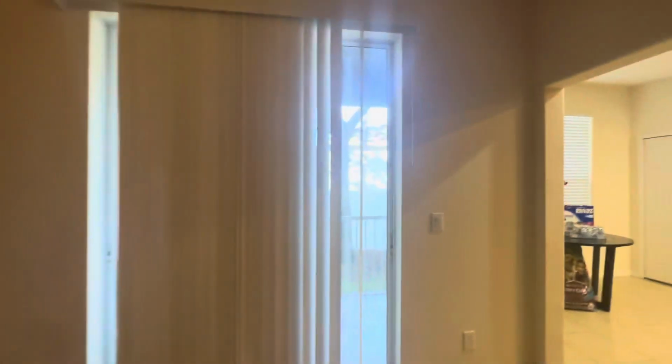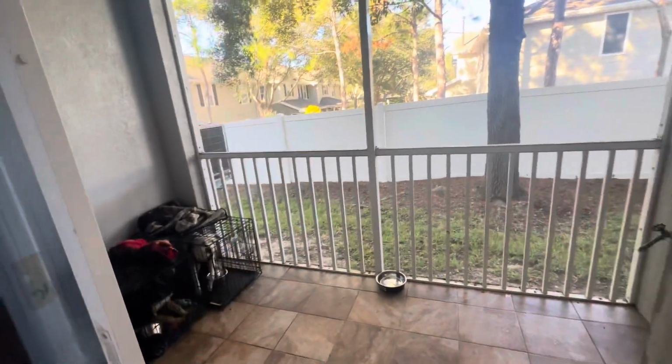Good size living space, nice and open. I'll just kind of walk through. It's kind of hard to get an idea when they have people living here.